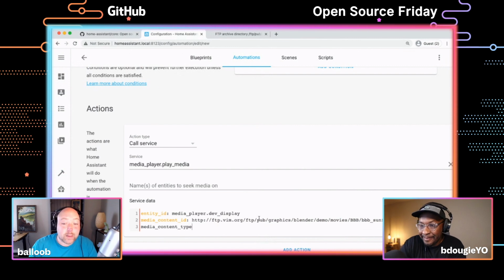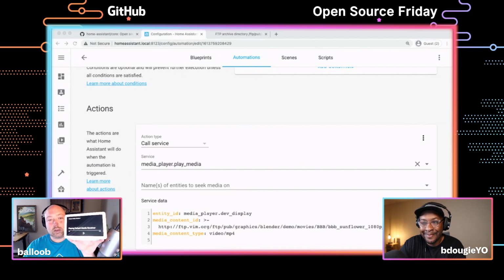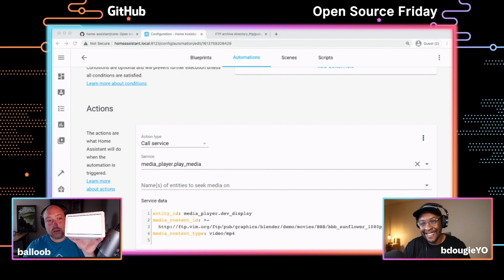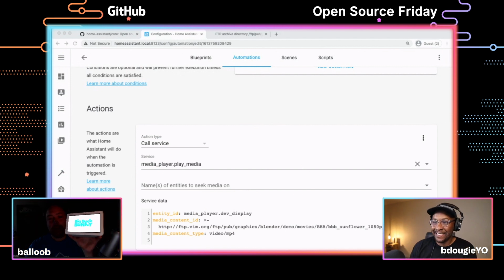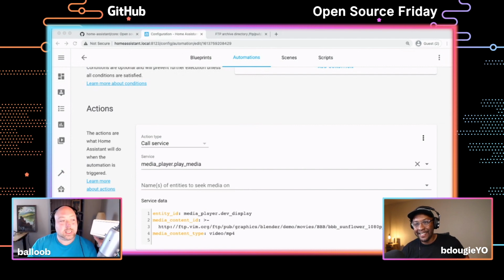Okay, yeah. So I'm just typing this now, but in the future I hope this can do the UI. Okay, so that's it. I click. We're going to play media. We're going to play that video that I just shared on the dev display. I'm going to click save. Now, of course, I'm going to show my Google Home Hub. Let's see if it works. There you go. Amazing. This just happened whenever I scanned it.